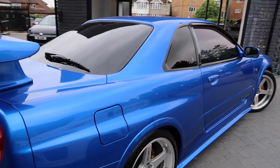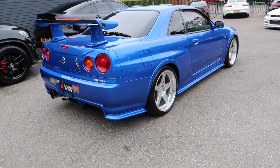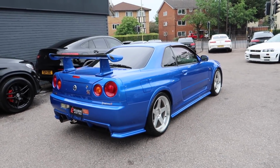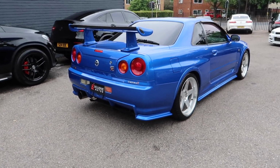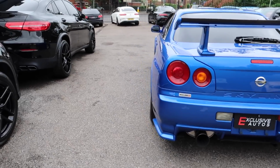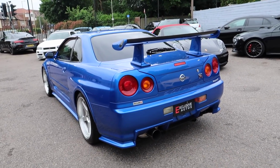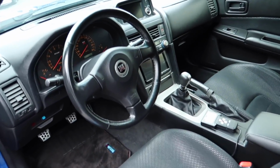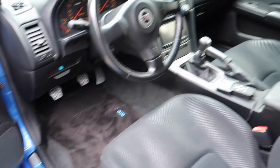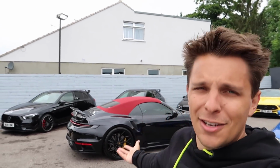Left-hand drive, GTR Skyline. Look at it sat there, ladies and gentlemen. That has such a big audience online, and I bet so many love this, just because the presence of it is insane. Oh yeah, that is sick. Three pedals, boy.